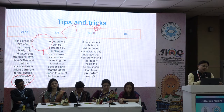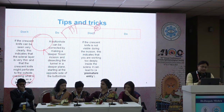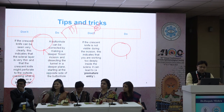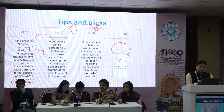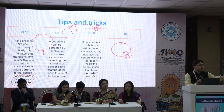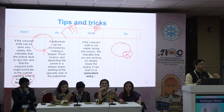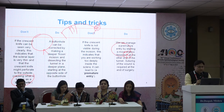Likewise, if it is a premature entry or you have entered too deep, check it again. My tip for that, apart from all these things, is to insert your needle tip and press it. Once you press it, you will find a dimple in the place where you are pressing. This dimpling in the middle of the cornea gives you the idea that yes, you are in the middle. If you are deep, then you will go directly into the anterior chamber, so you can judge. So check at the starting, whether superficial or deep. Don't complete the tunnel and then check. It will create a lot of problems and finally you have to stitch it.